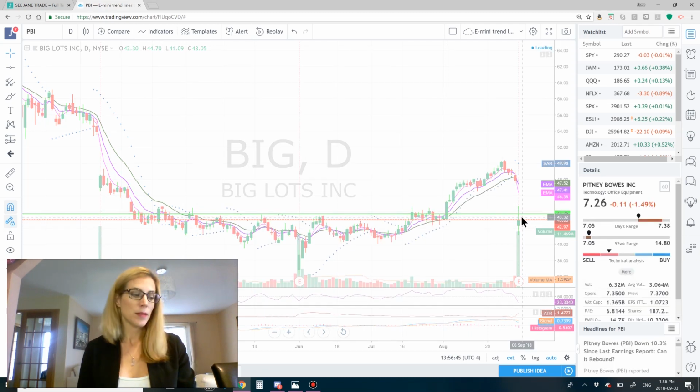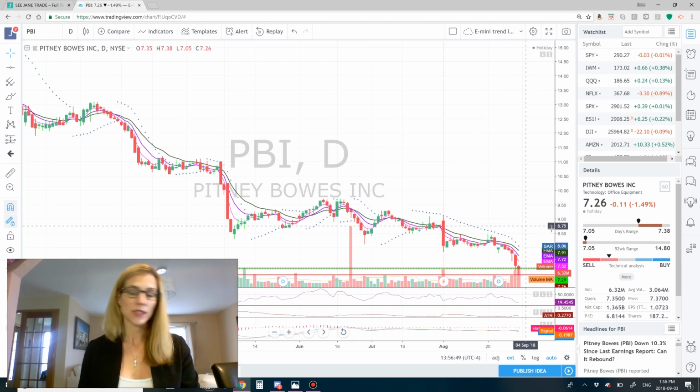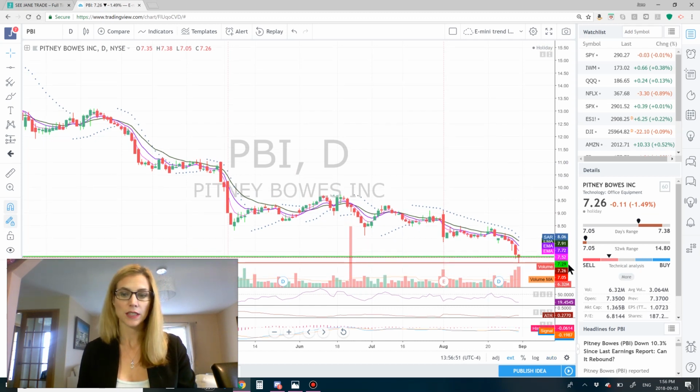And we have PBI, Pitney Bowes. So we've got a support of 7.05 and resistance of 7.29. Again, 52-week low here. You can see we sort of consolidated, boom, broke this consolidation level, 4 down days. And the volume is picking up, so more people are selling it off.